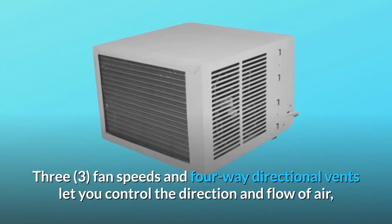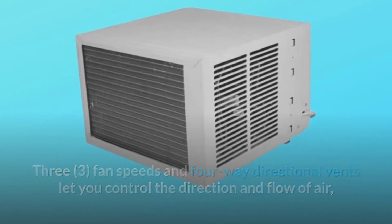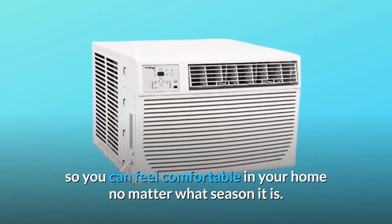3 fan speeds and 4-way directional vents let you control the direction and flow of air, ensuring even distribution of air throughout your space, so you can feel comfortable in your home no matter what season it is.